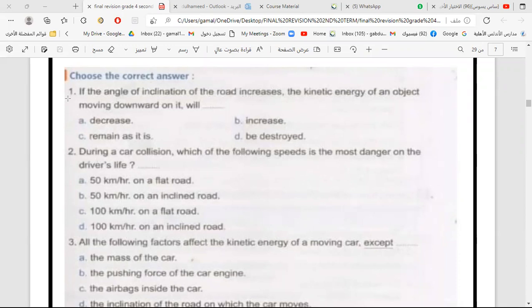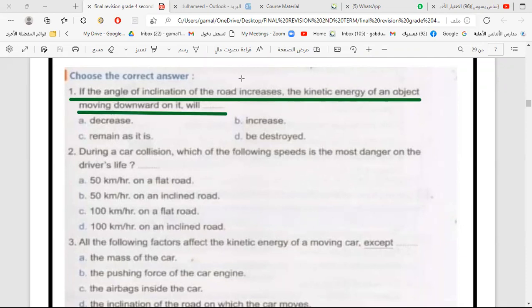If the angle of inclination of the ramp increases, the kinetic energy of an object moving downward on it will increase. You are excellent, my son. Very good, Amgad. If the inclination increases, the speed of the object moving downward increases. Very good. Excellent.